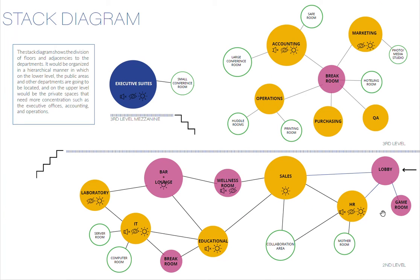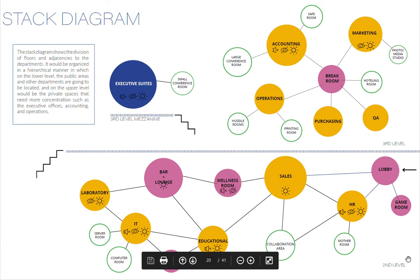The stack diagram here shows how the programs need to be distributed on each floor, and how the mezzanine is as well.